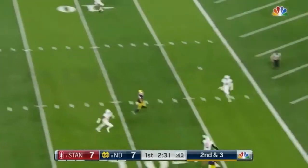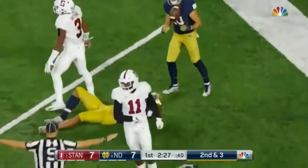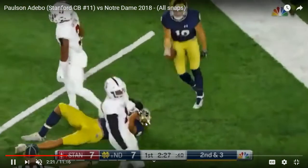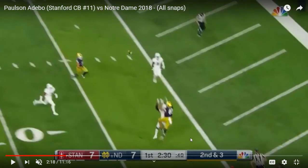Oh, challenging him over the top. Great positioning. Excellent play by Adebo here. Boom. Okay. Just start to finish. Excellent play. And look at where he is, even at this point in the play. Perfect positioning, right where you want him to be. You cannot be much more in phase than that.